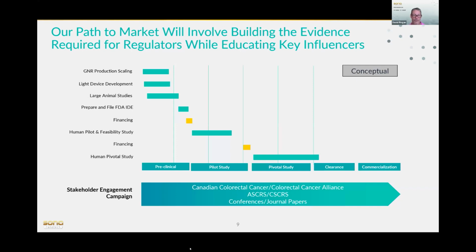However, that's not enough, just going through the step-by-step work of all these studies, because you can have your head down, going step-by-step ahead, and then not be bringing the market with you, if you will. And so for that, you need to engage with stakeholders early on so that you gain their support, and so that they have awareness of the therapy, the important therapy that we're developing. And we're doing that in a number of ways. Excite International is one of those ways, absolutely falls under this, but we're also speaking with Colorectal Cancer Canada, Colorectal Cancer Alliance, the relevant US and Canadian colorectal surgeon associations, et cetera, et cetera.